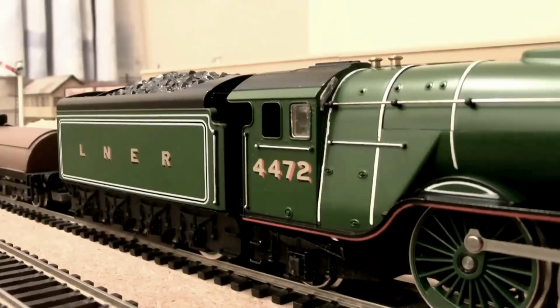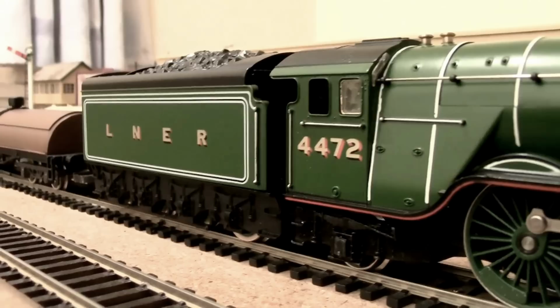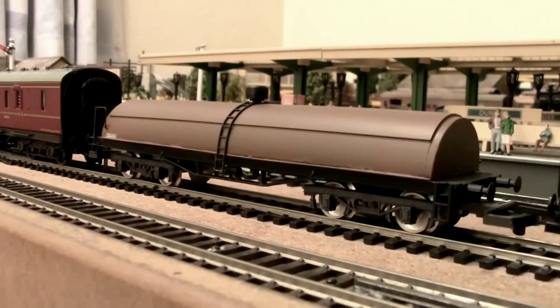Right, now we move on to this contraption. Now look at this. As you saw in that video clip, this is an auxiliary water tender.